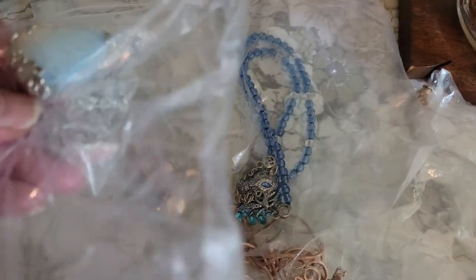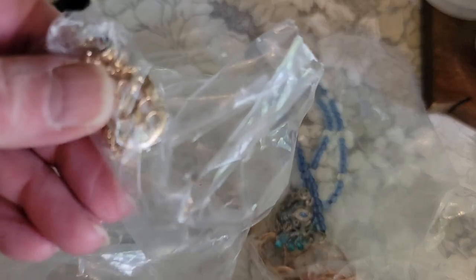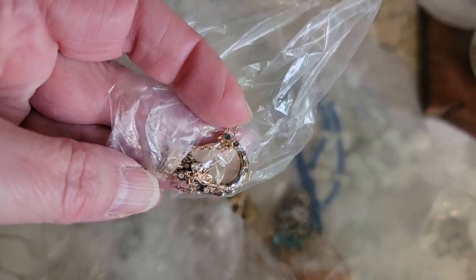And then this beautiful one that is, oh, there it is. Okay, so this one has a rose in the back. And then there was the peacock. Yep, this one is a really neat peacock. Oops, you can't hardly even see it. There he is. There's his head right there. So, peacock.